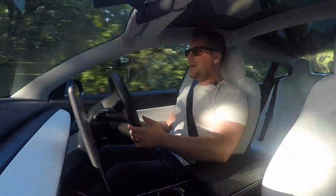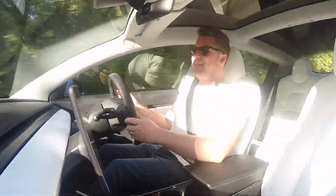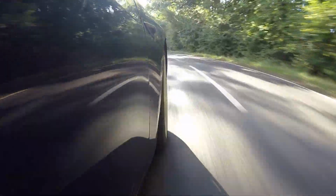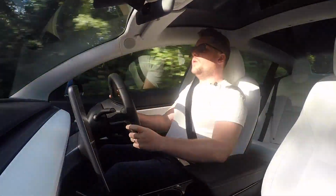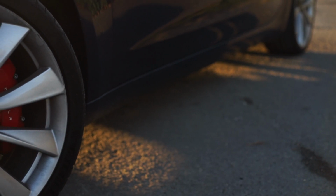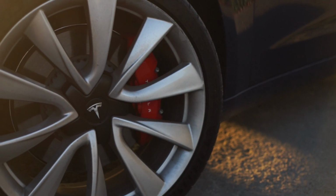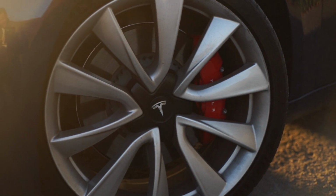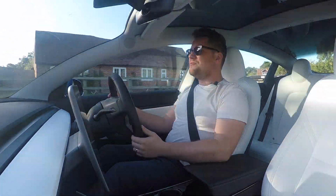Now, being a performance pack, it's got 20-inch alloys, which look the part. I think they're 18-inch aero alloys you get on the long range and the standard. It's not a bad wheel design, but for me, it's a little bit boring. These 20s look amazing. On top of those 20-inch alloys, you also get slightly lower suspension. You get a carbon rear spoiler, and you get an increased top end. I believe it's well over 160 miles an hour.